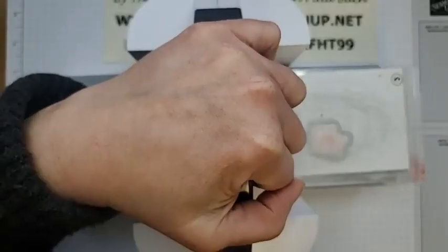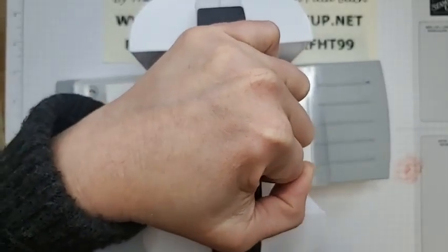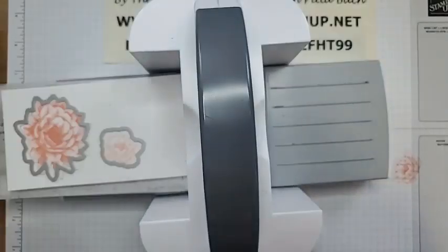All right, so I'm going to go ahead and run this through the little machine. It is the best little tool. I love it because it's small, and of course I like little small things because I'm only 4'11", in case you didn't know. I'm kind of small.